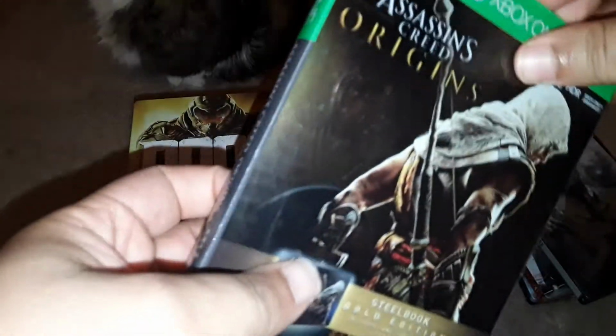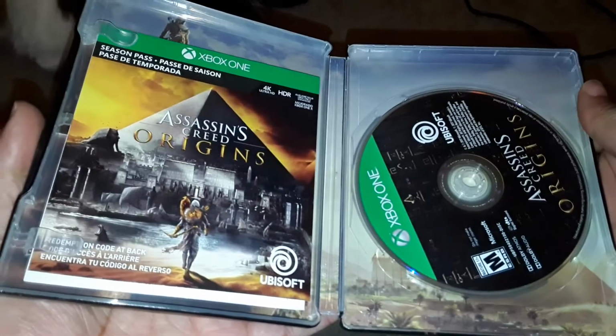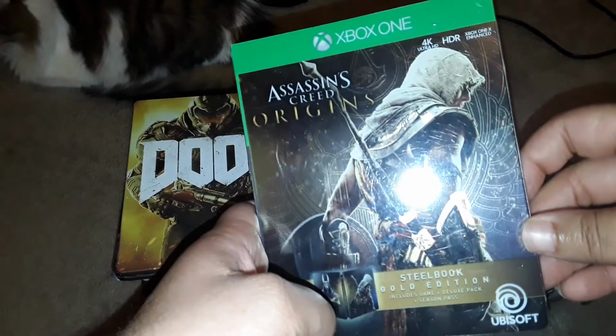We got my favorite game of last year, a game I put 100 hours into, Assassin's Creed Origins. And this steelbook is pretty sick with Bayek. And on the back, bam. Yeah, this game, man, this game had me hooked. I can't praise the game or the steelbook enough.